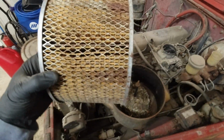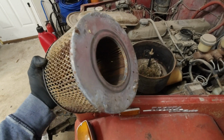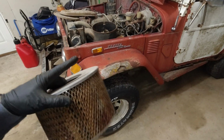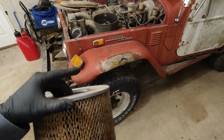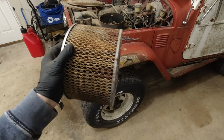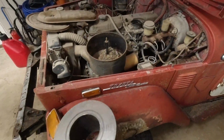And funny enough, I had a 1973 Land Cruiser before. It was a long time ago. It's actually the very first video on this channel, of that running. And that also had a seized engine. And I have a brand new air filter still from that, and I never put it in. So I can replace this, no problem.